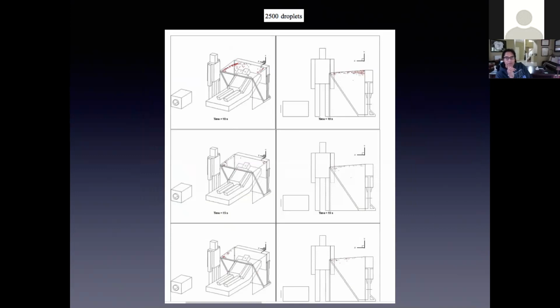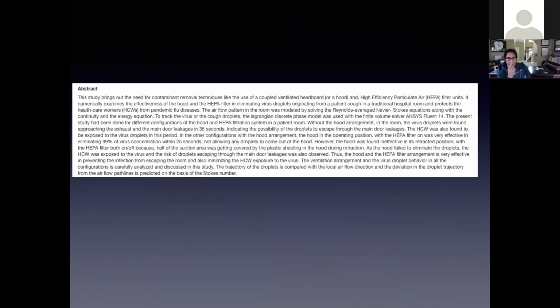Did they ever compare it to just the patient wearing a standard surgical mask? No, they didn't. This is just showing the cough. That would be an interesting comparison.